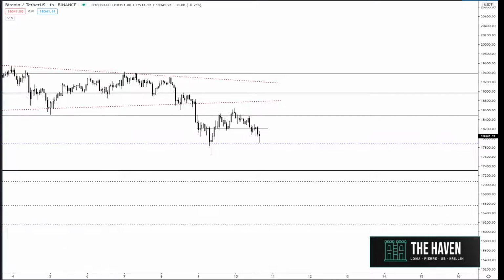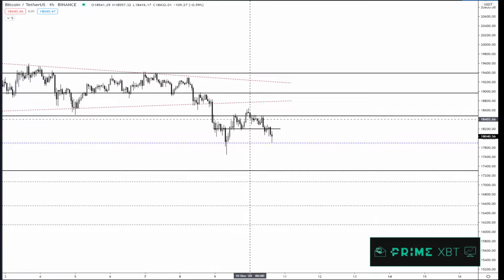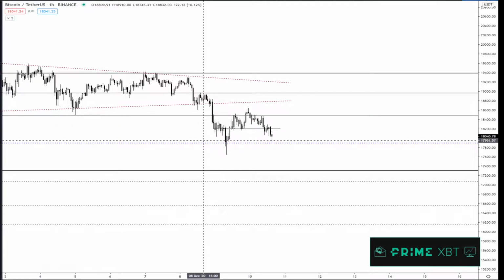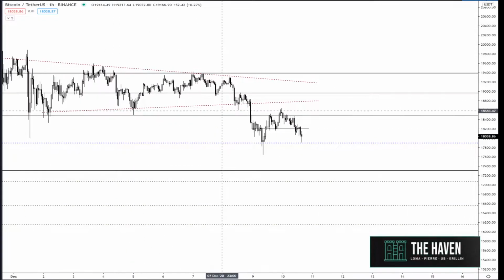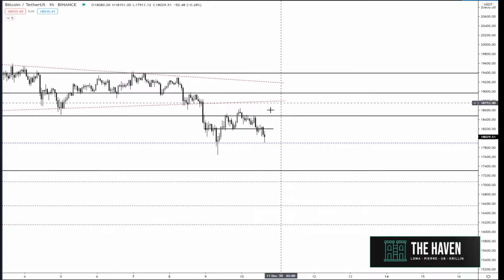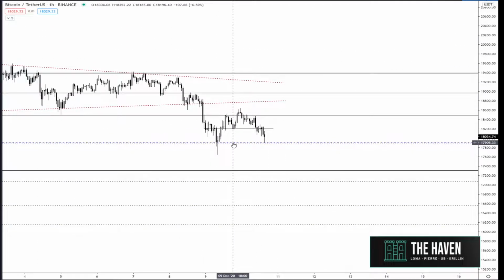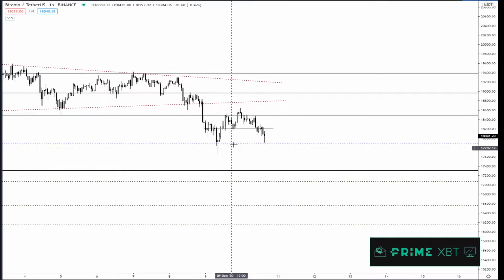This is the trading range that I've been using for quite a while now. I've talked about it in a lot of my previous videos, so I don't want to get too much into detail about where my range high and range low is, the actual prices. But what we're seeing now from Bitcoin is a slow bleed back down to the equilibrium, which is not a good look whatsoever for a few reasons.